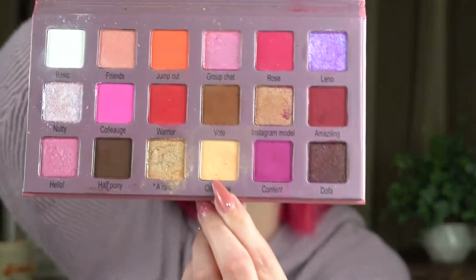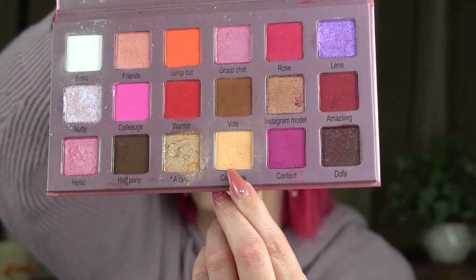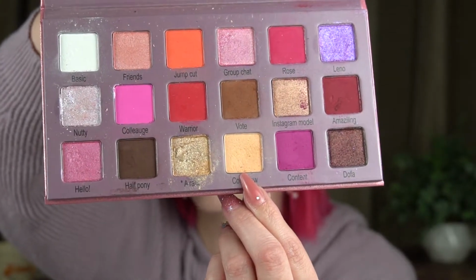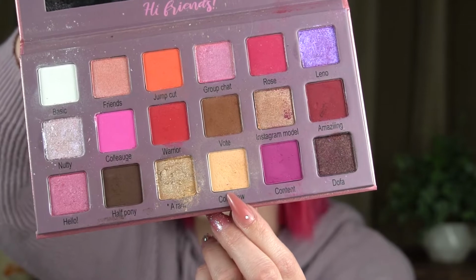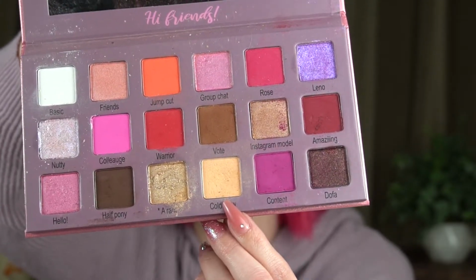I also really like the mattes in this palette, and I said it in a video, and you can see, I think this is the one, yeah, I've dipped into this one the most. Cold Brew is such a perfect base shade for me. It basically blends out to my skin tone. So even when I haven't been using this palette altogether, I have just gone in and reached for this shade. So for now, I'm gonna put this in like a mid tier.